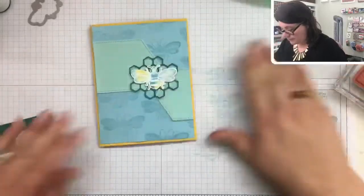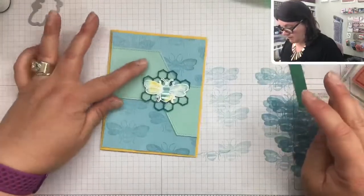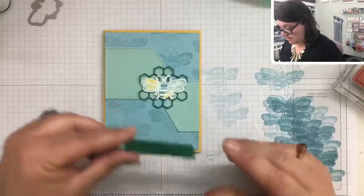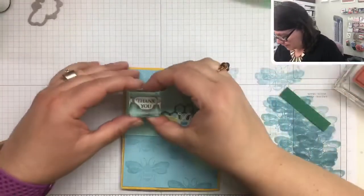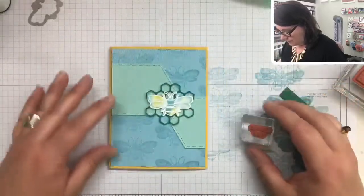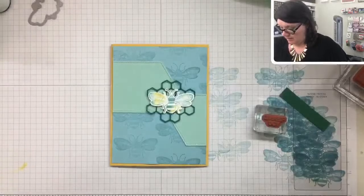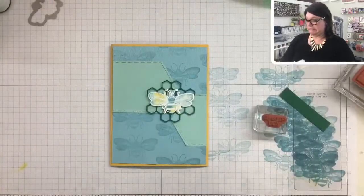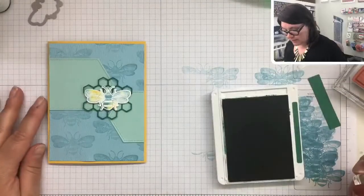That in the center. And you know what? Maybe we could even stamp our saying right in there. But yeah, let's put our saying here. I'm going to do a thank you. I'm in need of thank yous. So, let's go with shaded spruce. That'll tie everything in, I think. I don't want to go in with black because I think black's just too on this one. Although, we were supposed to use black, weren't we?